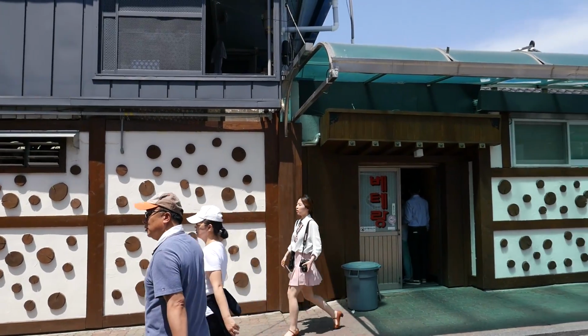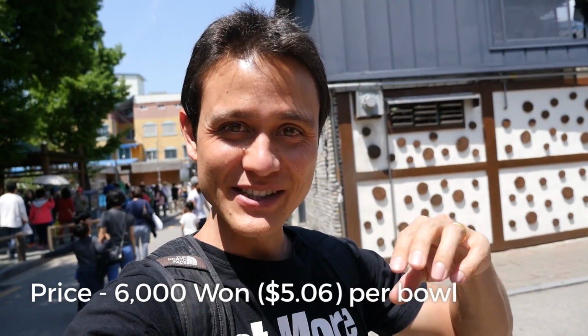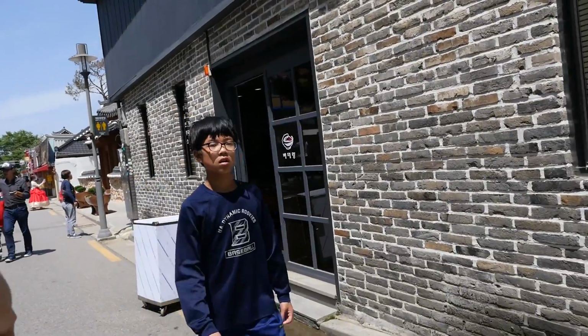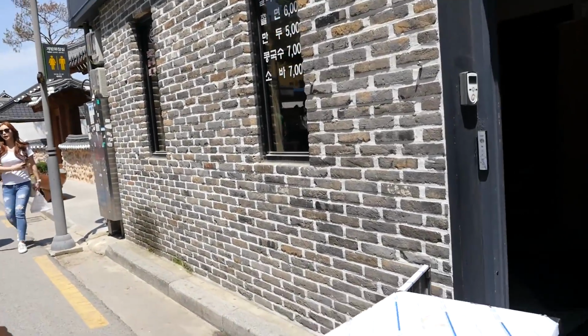Just finished with the bowls of noodles at Veteran Restaurant. The original bowl topped with the seaweed and the sesame, it was a little on the plain side for me, but I did enjoy those really chewy chili pepper paste noodles. And this is an incredibly popular restaurant in Jeonju in the Hanok village. There is almost continuously a line of people waiting to get in.